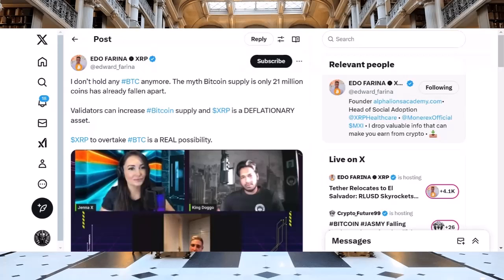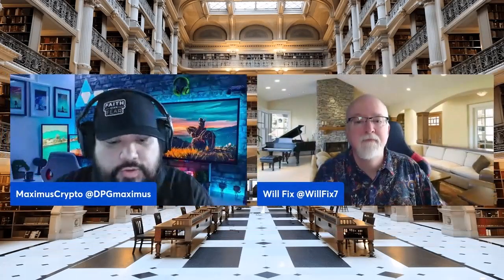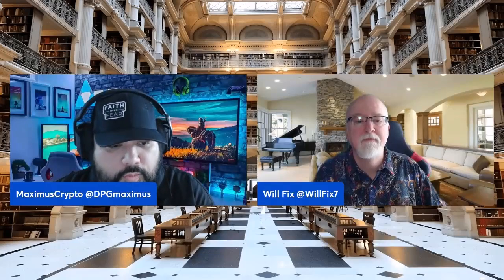Well, XRP to overtake BTC is a real possibility. Guess what, everybody? If you're new to the space, it already has. Believe it or not, a few years back, XRP at one point was number one based off of market cap. So we've already been there, already done that.